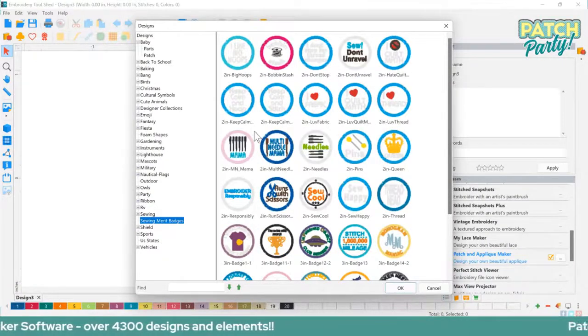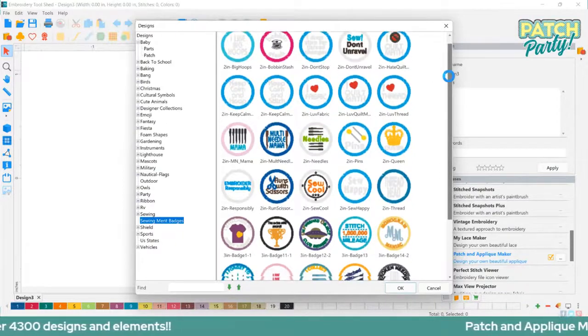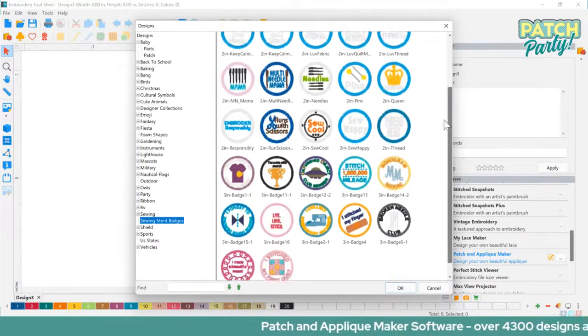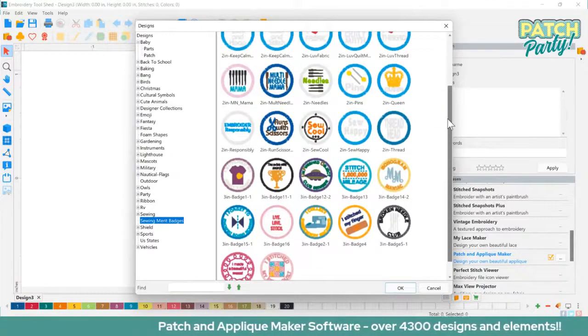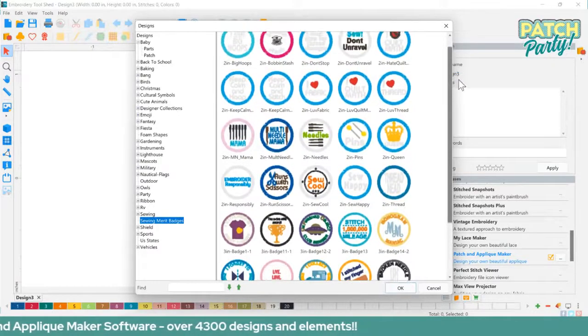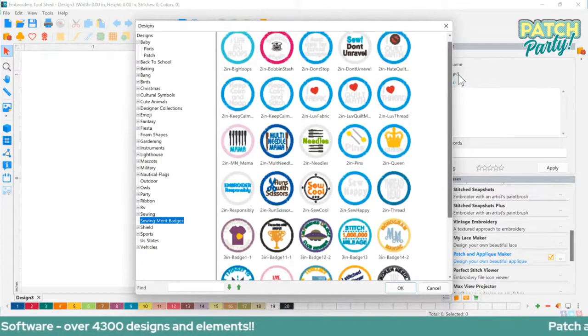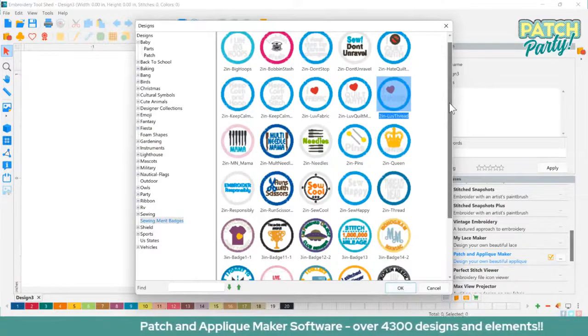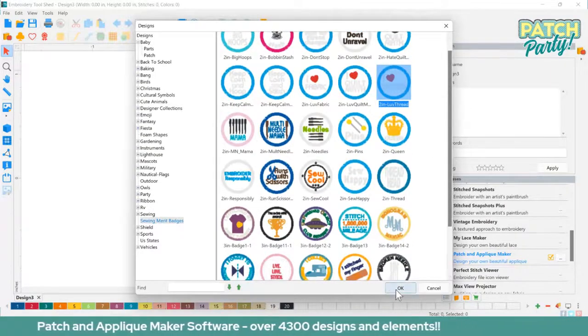So the sewing merit badge is where I want to start because it's the easiest place to get going. Look at all these cute little designs that are ready to be stitched out. So cool, so happy. Runs with scissors. I love thread. Keep calm and stitch, keep calm and hoop. Such adorable options. So I'm just going to choose one of these, and we're going to start with the very basics of this patch design.